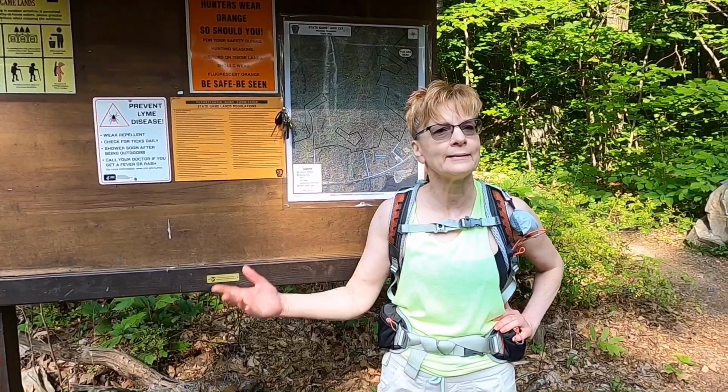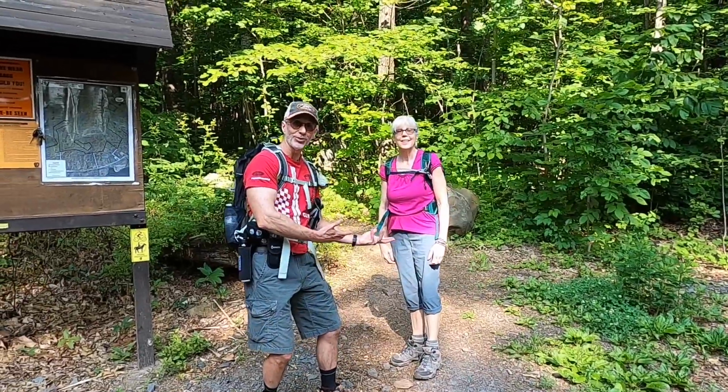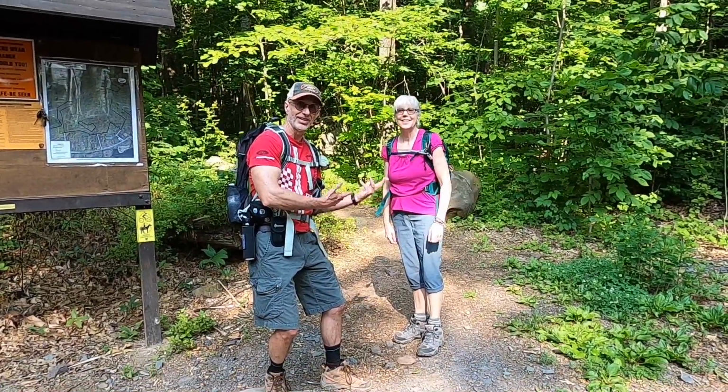Today we're going to try Haycock Mountain via the Top Rock Trail. We've been looking at this from our front porch since the late 1980s when we moved in our house. We finally figured out what it was a few years ago, and we're going to give it a try today. And we have Lauren joining us today on our hike up Haycock.